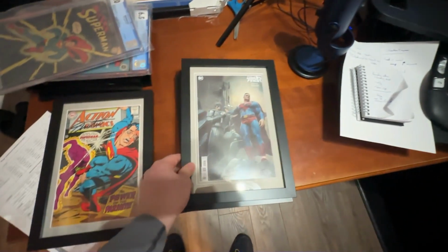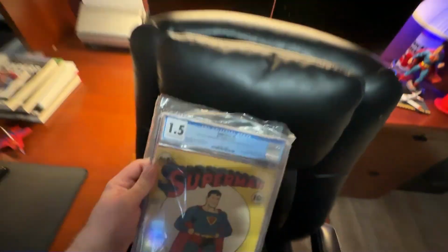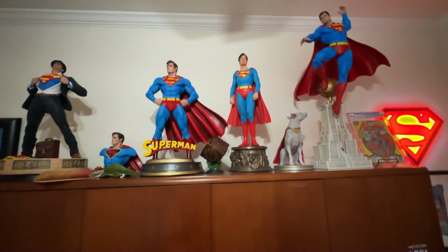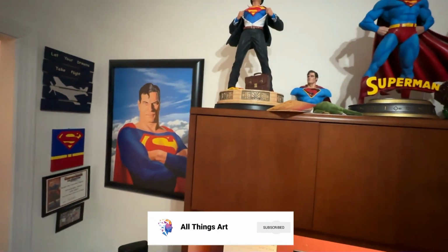So again, this is kind of the tip of the iceberg of what I have. I would say definitely in my collection, my Superman number 6 is pretty far up there. The custom statues. I have tons of licensed that are just boxed up. And then, of course, my Alex Ross.